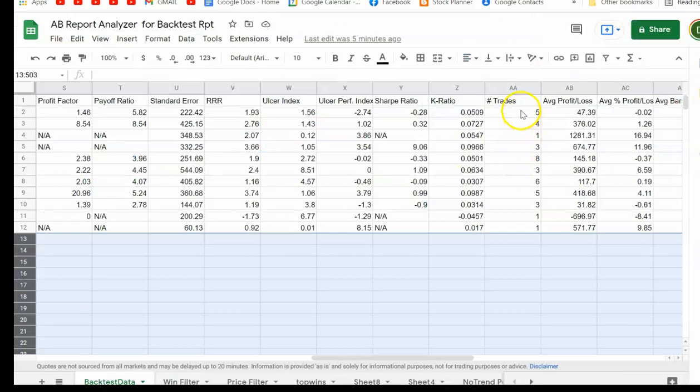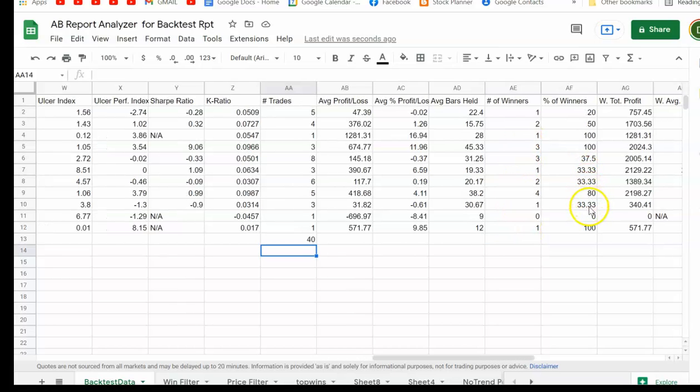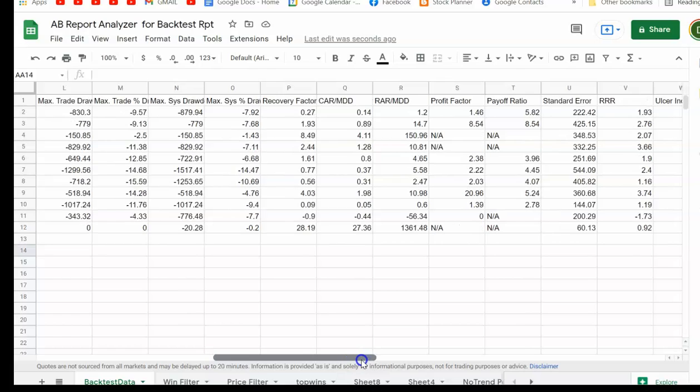If you traded all 11 of them, it would have been 40 trades over the 2-year period of time. That's about 2 trades a month. That should be enough. A couple of them are low. And one didn't have any winners at all. Which one was that? XPO. Based on our strategy. A different strategy might have produced a different winner.